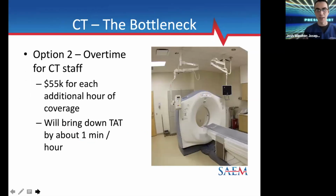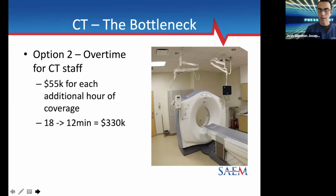So let's go back to our bottleneck. Is the chief of surgery going to get the fancy new scanner with the rectal contrast? Well, let's price out our option. As we saw, if we're talking about $55,000 for each hour of coverage, which brings down our turnaround time, if we, as in the little example I showed, bring our turnaround time from 18 minutes to 12 minutes at a cost of $330,000, so not cheap, but not $1 million as far as the math I can do goes, we're going to bring down the average wait for CT, again, at times where our arrivals stay consistent, from around 162 minutes to 30 minutes.